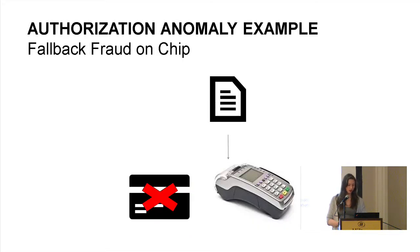Then we have another interesting example. So this is fallback. As I mentioned, in Europe we use chip and PIN, which is meant to be the highest form of security and highest form of cardholder verification for payments. If you're a criminal trying to carry out an attack, and you've stolen a card and you don't know what the PIN is, you could insert the card upside down or tape over the chip.